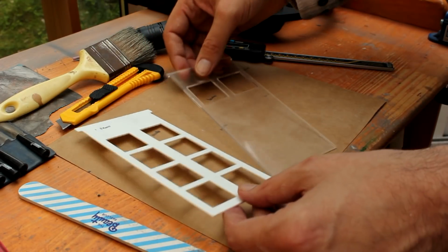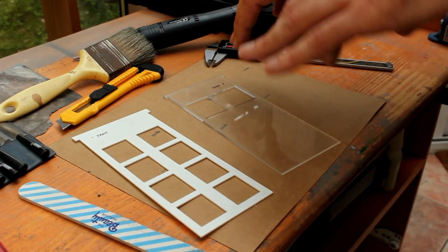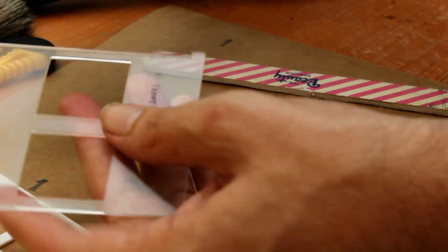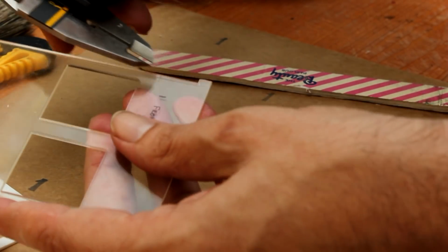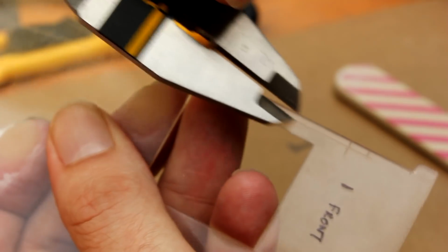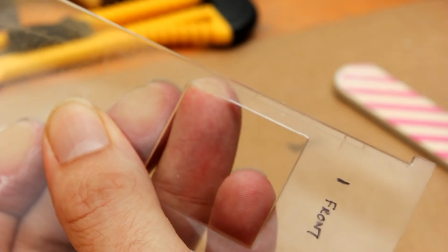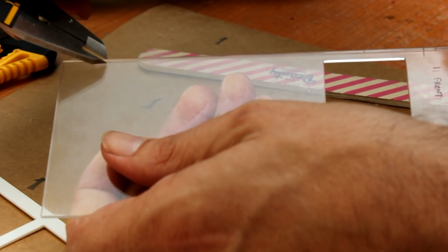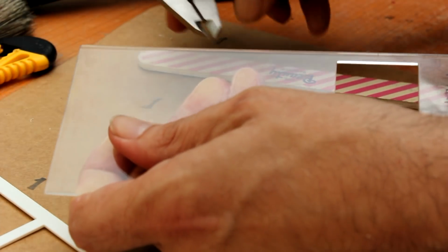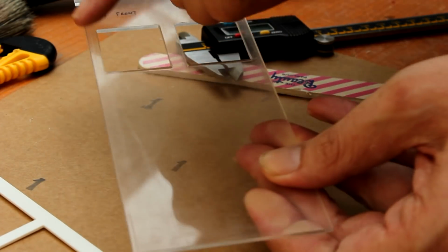So first thing I need to do is mark out where on this the cutout has to be for that hinge. I've taken a caliper, I've set it to the thickness of my hinge, and it's just scoring down here. And this is going to be my score line for when I come to cut this little bit out. And I do the same for down here. Make a few lines in that. And now I know to cut along these points here.